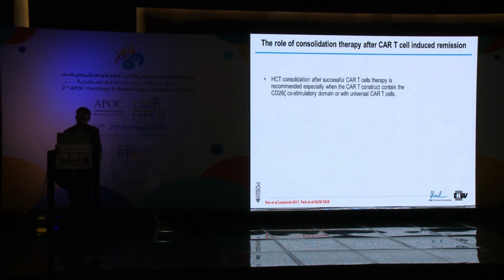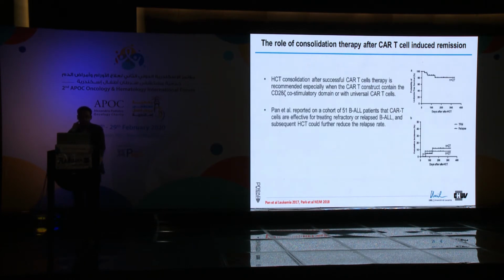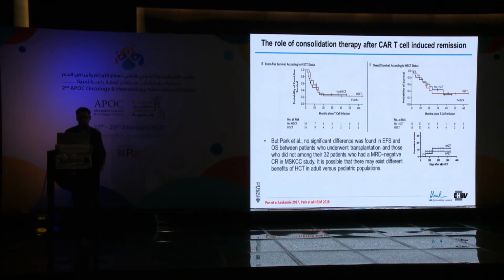Here is the experience also from a Chinese group who had a CD28 CAR T cell, so most of the time in this trial they tried to get these patients to a second or a third bone marrow transplantation because of the lack of persistence of the CD28 CAR T cell. But then you also have an experience from Park and Hall at Sloan Kettering with adult patients, where, as you can see, there is really no benefit to consolidating the patient after CAR T cell therapy. So at the moment, I think most of the physicians agree that if you lose your CAR T cell very soon, probably you need a consolidation with bone marrow transplantation.